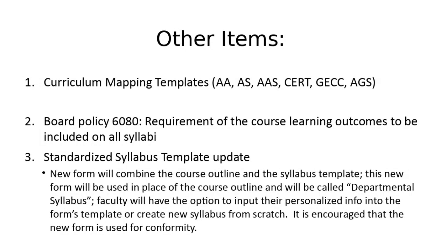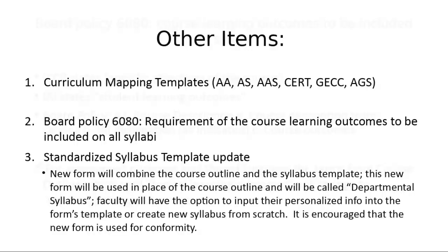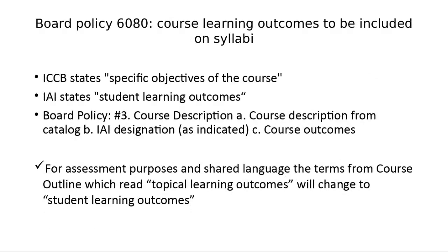I'm actually going to go to other item number 3 right now, which is a standardized syllabus template. Actually, let me backtrack. I will comment briefly on other item number 2, which is board policy 6080, requirement of course learning outcomes to be included on all syllabi. I am going to comment on it quickly and then move to the next item. The board policy right now, under number 3, says under the course description that the syllabus should have a course description from the catalog, IAI designation as indicated, and then course outcomes.